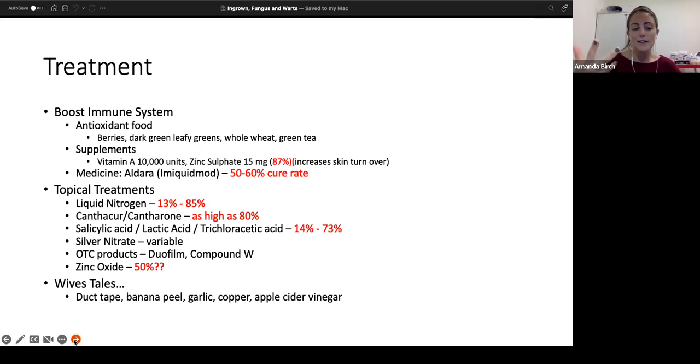Wives' tales, you know, duct tape, banana peel, garlic, I've seen all of that. And essentially what all of these treatments are doing is you're trying to irritate the skin so the immune system gets involved. The thing with the wart is it's strategic. It sits in that fifth layer of the skin, like I told you, right above the immune system. The immune system will start to happen in the dermis. So warts can just thrive and spread in our skin and our body has no idea it's there.